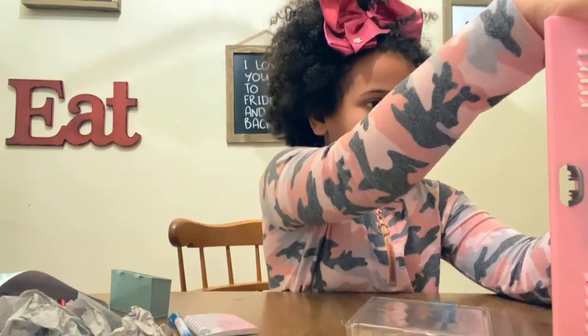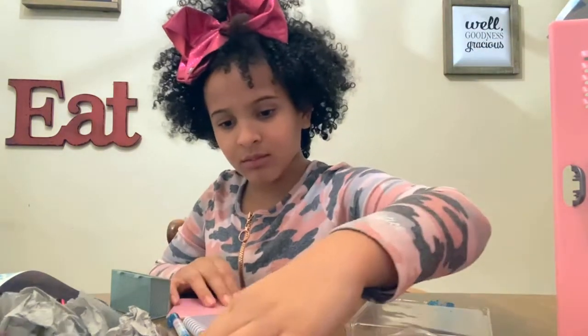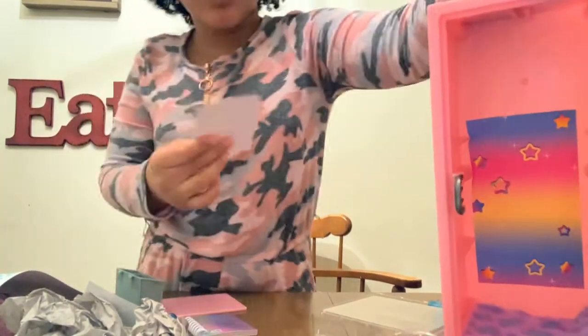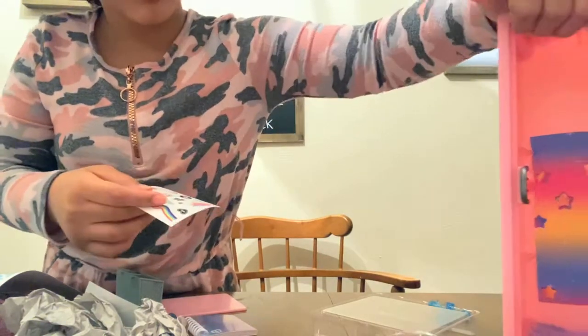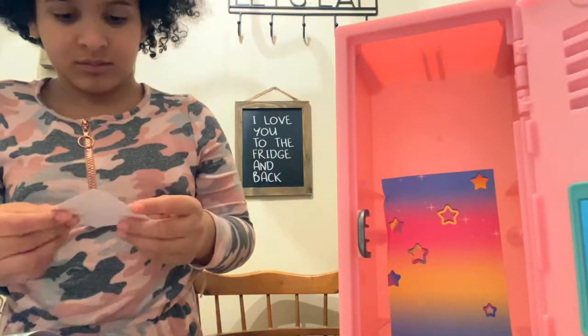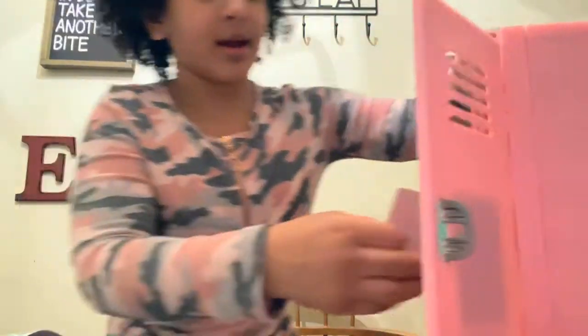This part is really hard to fit. Okay, first, now we're gonna put the stickers in. Huh, you guys can watch. I'm gonna move it so you guys can all see. Hold on, guys.